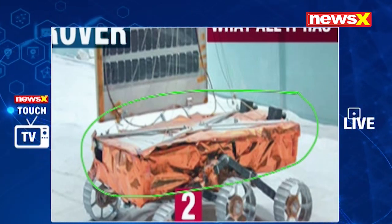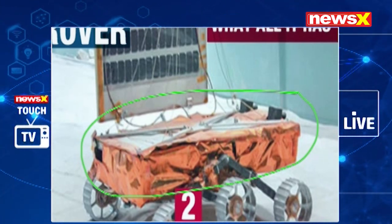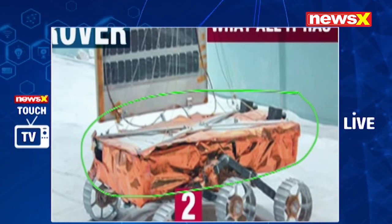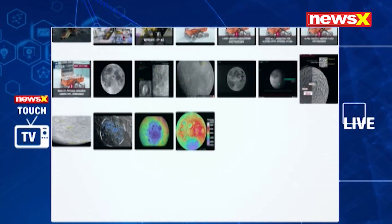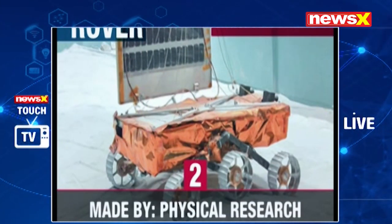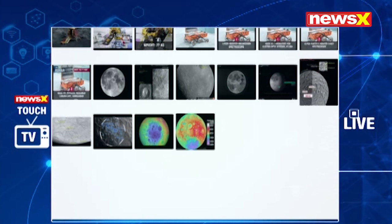When it does reach the lunar surface, of course, it's going to have to commence its exploration. It's going to look for water and minerals. There could be some unexplored items which the rover does come across on the lunar surface. So this X-ray, of course, is going to help the rover with this. Who has made this? This has been made by the Physical Research Laboratory in Ahmedabad. So as I was mentioning earlier, this is a completely indigenous product.